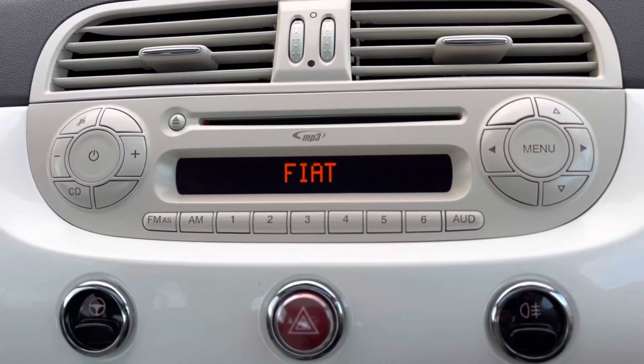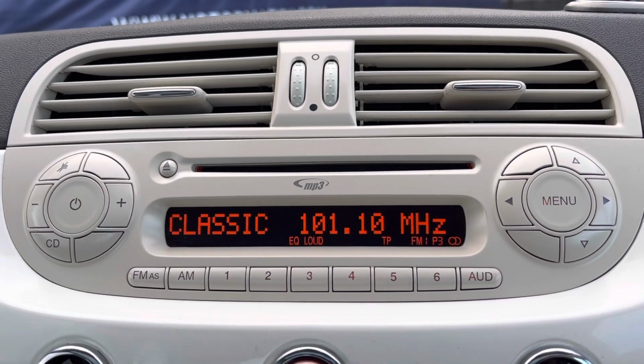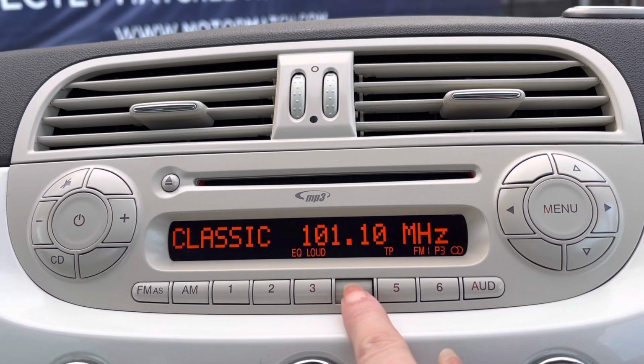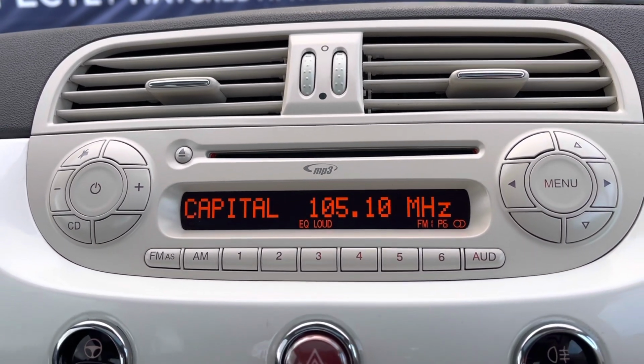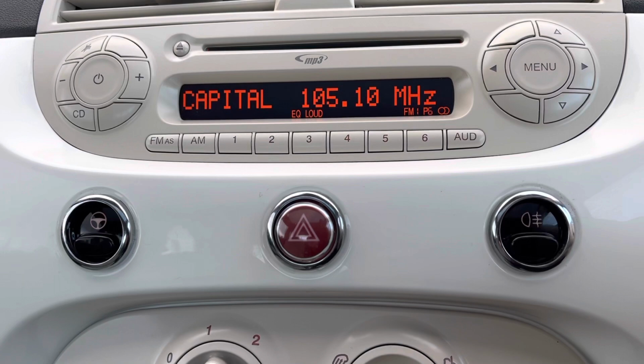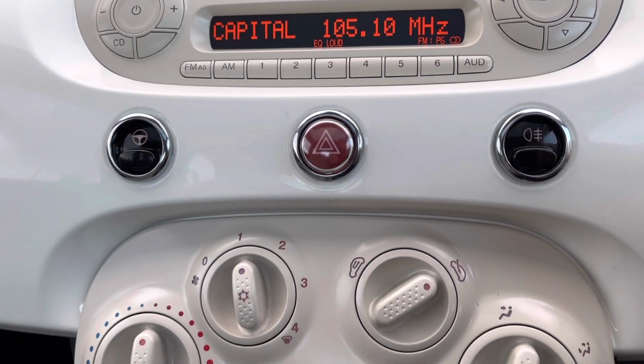In the centre, it does come with your handy integrated CD player with your surrounding audio controls, so you can flick across various radio stations here as well. And this vehicle does come with your Bluetooth option, so you can connect your own smartphone device as well.